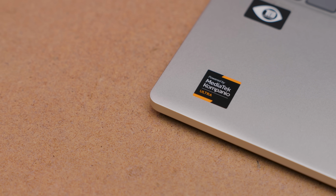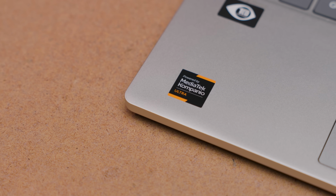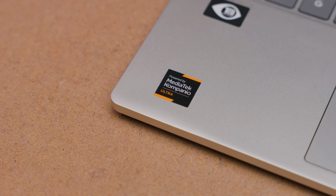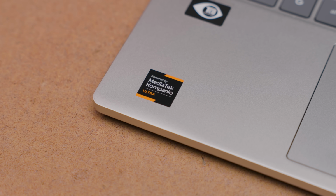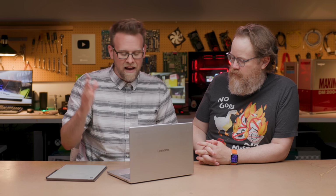This has the brand new MediaTek Companion Ultra 910. Is that an ARM processor? It is ARM. I am not familiar with MediaTek, so I can't give you anything about the specifics. But I do know this is the first Chromebook with a dedicated NPU on the processor, so it's got that. People who want that AI, they found out how to put AI in the laptop. Wow. I haven't messed around too much with it, so I can't really talk about that.